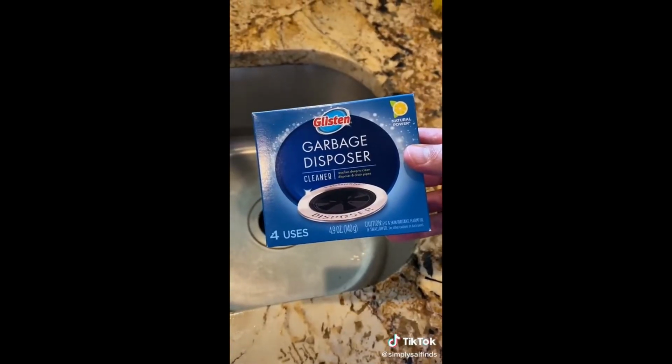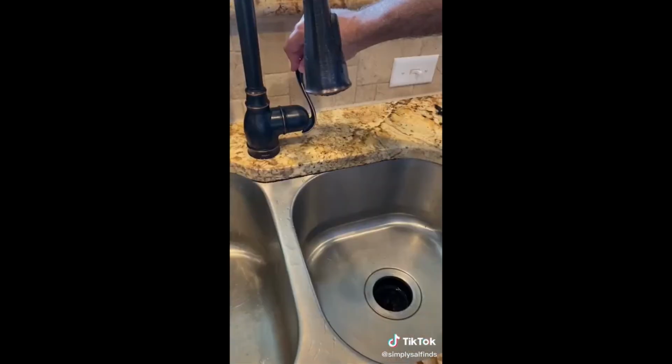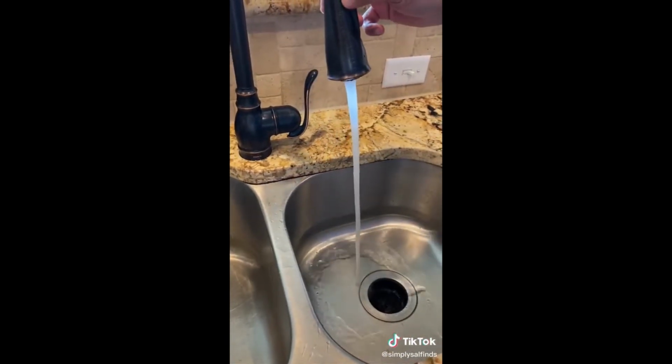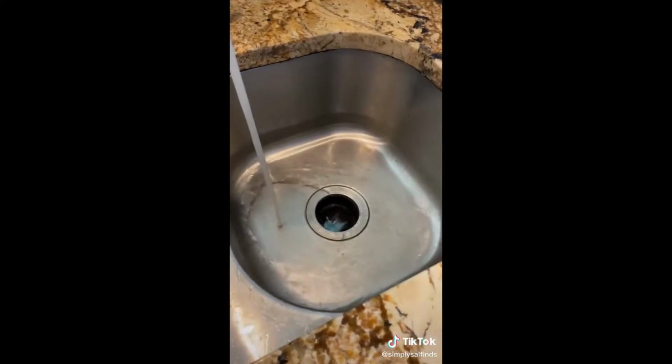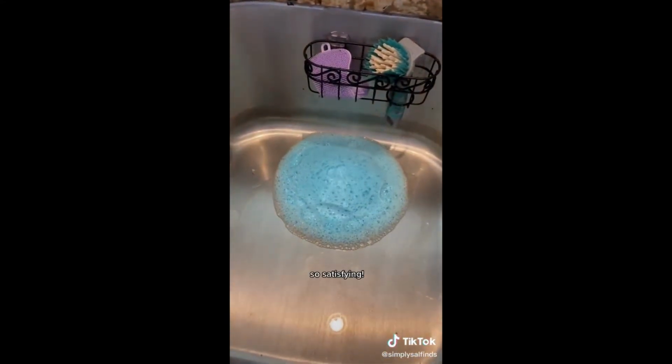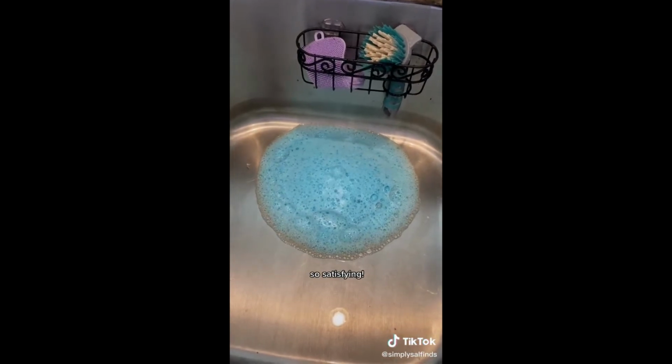Then I use this garbage disposal cleaner to get rid of all of the odors. All you have to do is turn the hot water on for about a minute, then insert one of the packets, and turn on the disposer. It's really satisfying watching the blue foam in action as it's cleaning the disposer and the drain pipes.